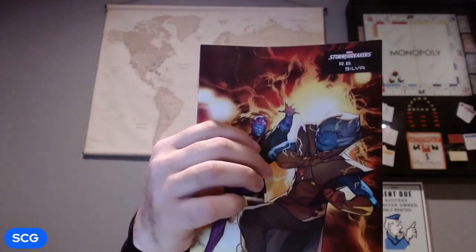The rest of them will be going to an auction near you. We've got Kang the Conqueror number 1. This is the Stormbreakers Next Generation variant. Then we've got Hunt for Wolverine Dead Ends number 1. This is the second printing. So I've got most of the Hunt for Wolverines stuff, but I don't have Dead Ends. So I never read this series.